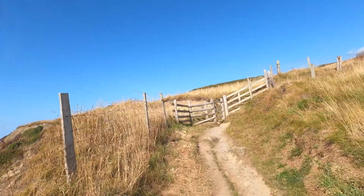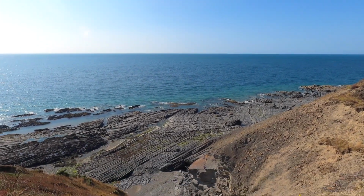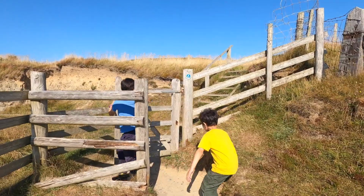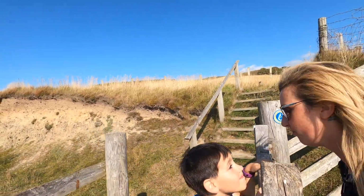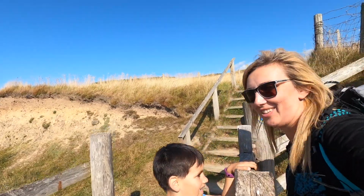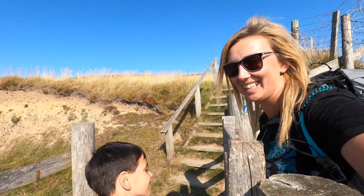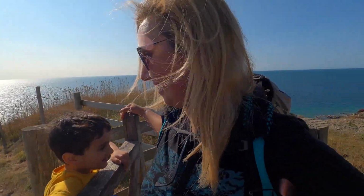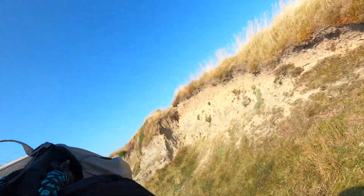Look over there. This looks like a lava. Through the kissing gate. That's not a proper kiss. Open it with me on it. Dad, she opened it with me on it.